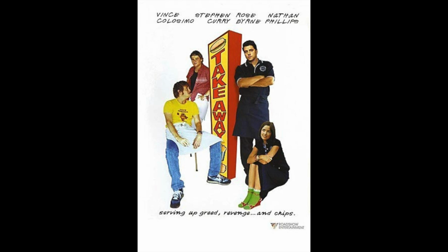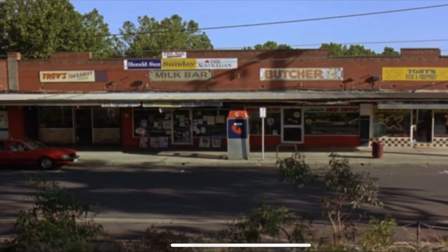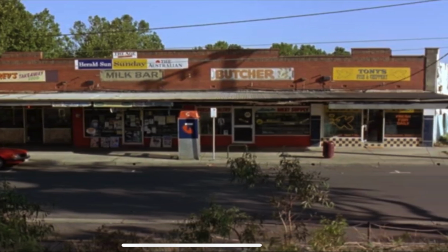Let's kick it off now with a true blue Aussie comedy called Takeaway, featuring the likes of 2 very Australian takeaway shops in 2 different styles. The one on the left is the more traditional Trev's Takeaway, and of course on the right hand side we have Tony's, which is slightly more what you might see in a lot of places at the moment.